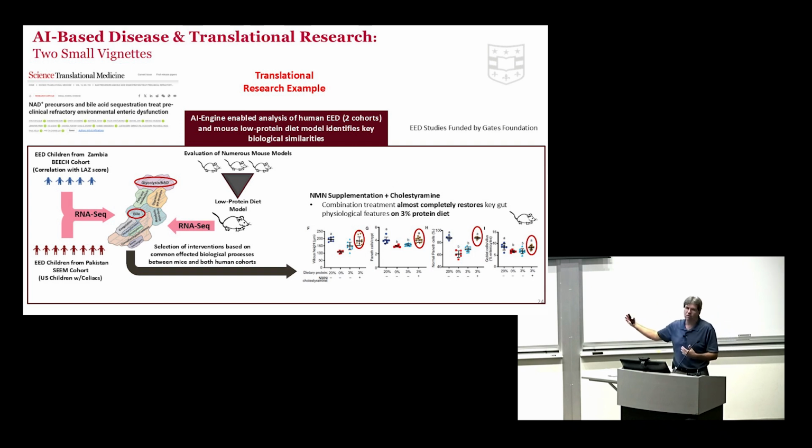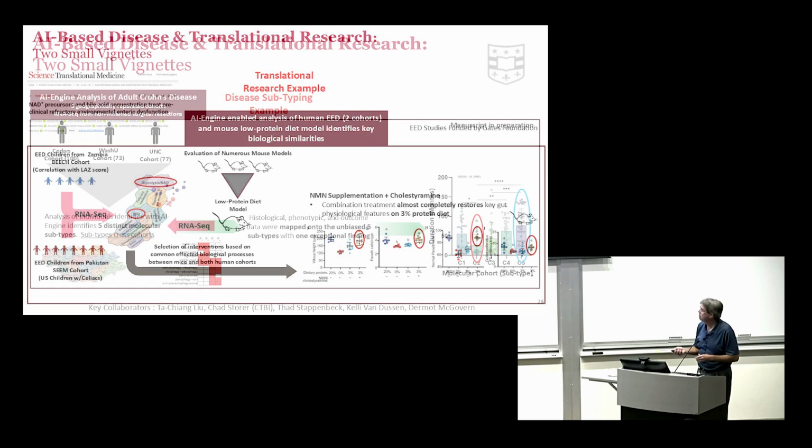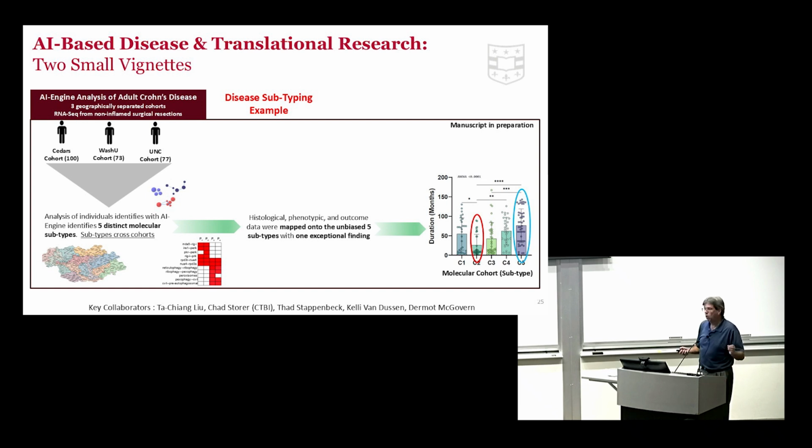And that's exactly what the system is designed to do, and it's designed to do it at scale. So while we've done this on a very small scale here in a very specific study with Ta Chang and Paul Kelly's labs, we're doing this on a much, much larger disease basis scale, which I'll show as we get a little further on. So what about more like the clinical side of this?